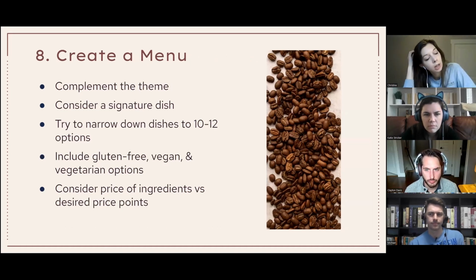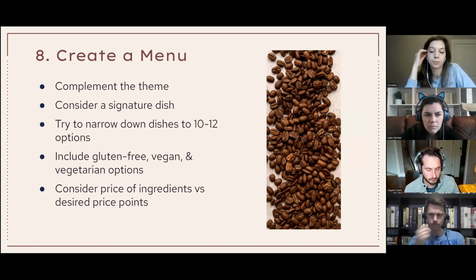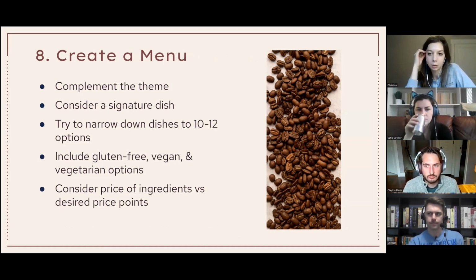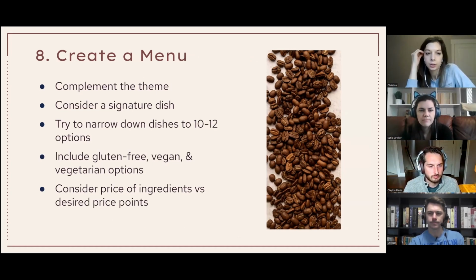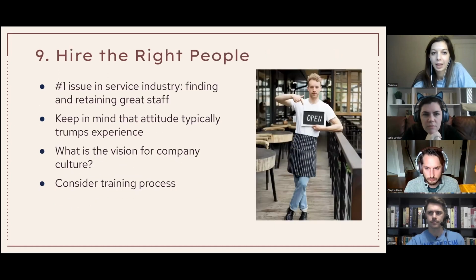You'll create a menu. If you're going to offer food, consider a signature dish that your place might be known for. You want to be able to narrow it down. This blog suggested 10 to 12 options. You can think about breakfast and lunch and the hours of operation too. It's important to consider different dietary restrictions, so thinking about gluten-free, vegan, or vegetarian options, and also considering the price of the ingredients versus your desired price points.